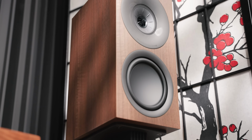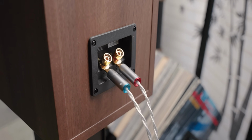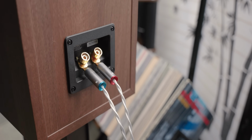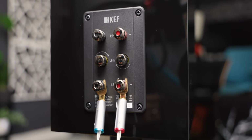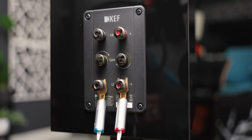Even though that's the case, the bracing is not quite there like the R3 META, and the R3 META's physical weight is much more hefty. The other small difference is in the binding post. While the Q Concerto META has only a single binding post, not bi-wireable or anything fancy like that, the R3 META, on the other hand, is bi-wireable and bi-ampable as well, with a higher quality binding post, of course.